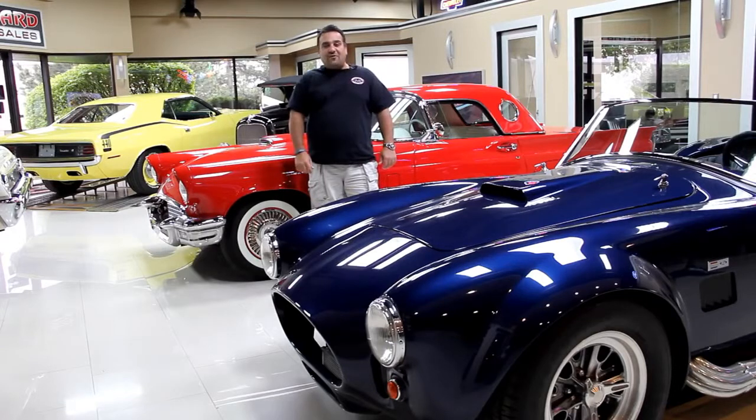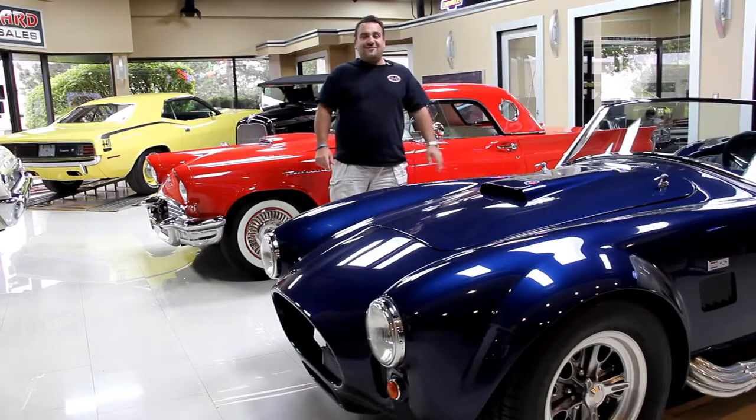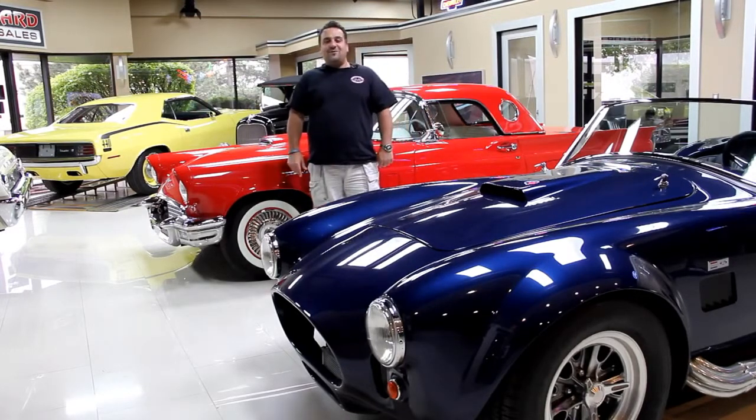Today we have a beautiful frame-off restored 1967 Chevelle convertible. Get ready for summer, guys. Come on out. Greg's going to be doing an intro for you, taking you for a little test drive and showing you this perfect beauty.